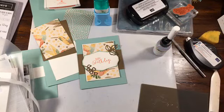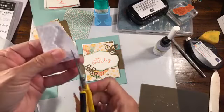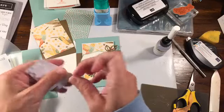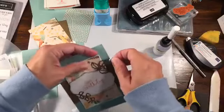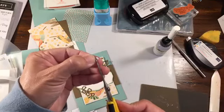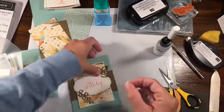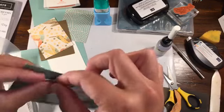So what I'm going to do is I'm going to grab one of these mini dimensionals, and I'm actually going to just cut it in half. And hopefully that will be small enough that it'll fit under there. If not, you could use one of the pieces that kind of goes around the side. Like just a teeny little snip. Yeah, I'm going to need to half this one even. So I'm just going to pop him where that glue dot was.